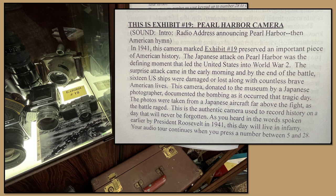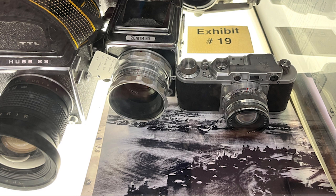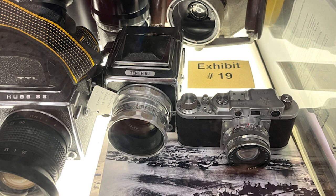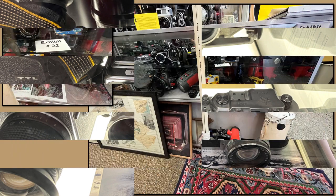Exhibit 19. A Pearl Harbor camera. In 1941, this camera preserved an important piece of American history. The Japanese attack on Pearl Harbor was the defining moment that led the United States into World War II. This camera, donated to the museum by a Japanese photographer, documented the bombing as it occurred that tragic day. The photos were taken from a Japanese aircraft far above the fight as the battle raged. This is the authentic camera used to record history on a day that will never be forgotten.